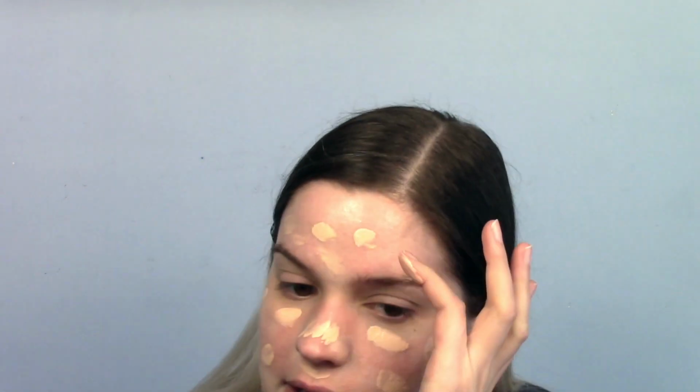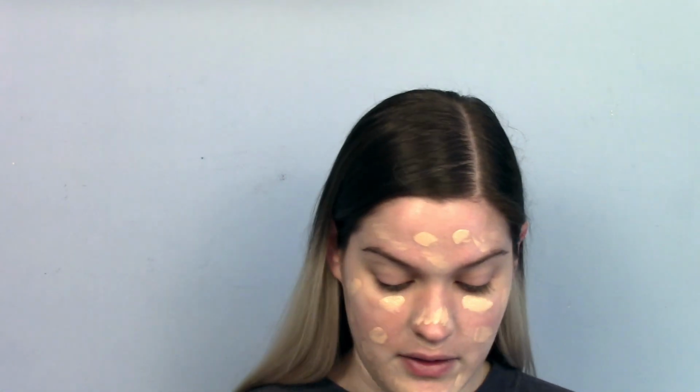I'm not gonna waste it, but I would say you don't necessarily need to purchase it, especially for the price and for the very strong rosy floral scent. It does dissipate though, luckily. And this is just one pump, a lot comes out, that's gonna last you a while. I will say that as well.